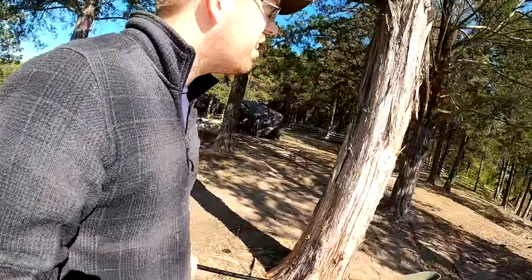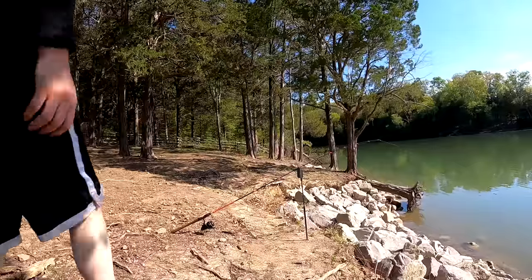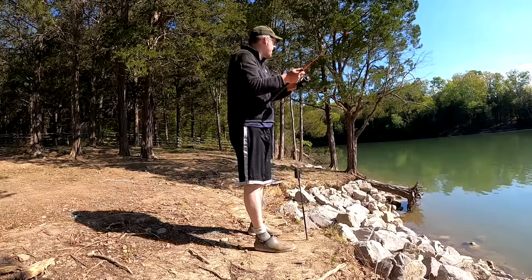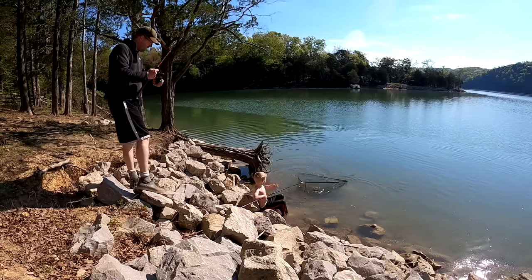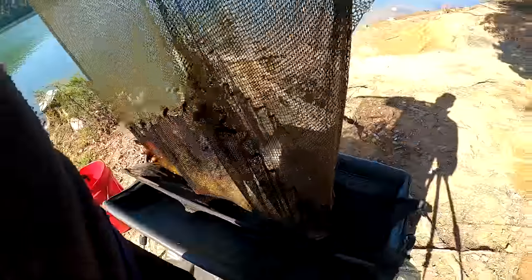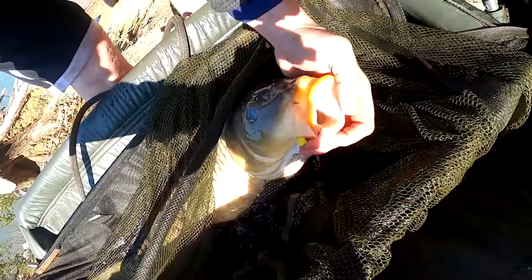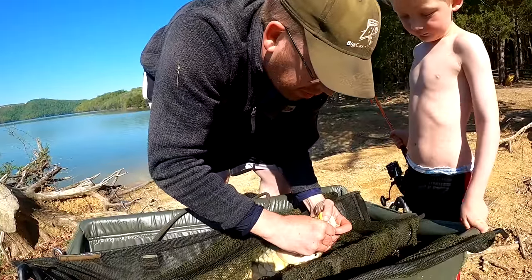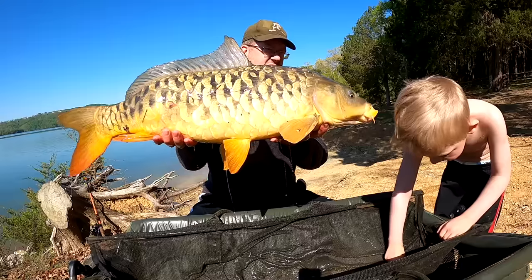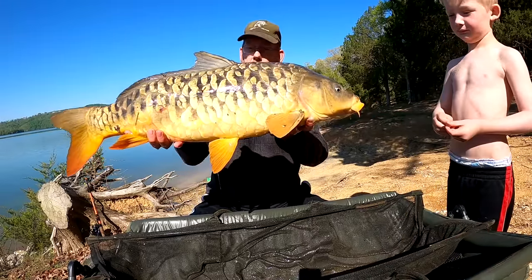Oh, look at that. That's a hit right there. Get the net! There you go. Perfect net job. Another one on the Ponko bait with the fake corn. That's been the ticket, all three fish. Look at that. Nice 19 pound mirror carp.